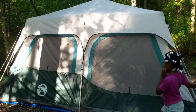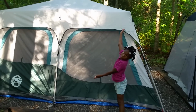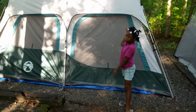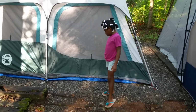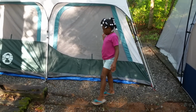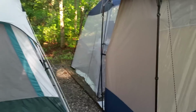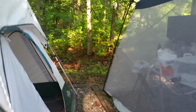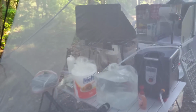It goes up, and they say a minute, but it takes about 5 minutes to get it all set up properly and get the tarp under it. You can see my tarp is kind of coming out a little bit. I want to go ahead and shove that back up under there. I was just doing the best I could to get everything up as fast as I could with the rain coming down on us last night. But I love this tent because it's like 2 rooms in one.